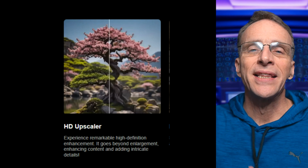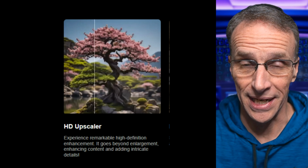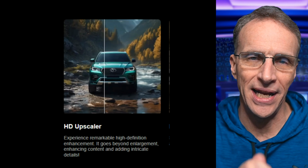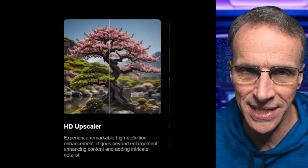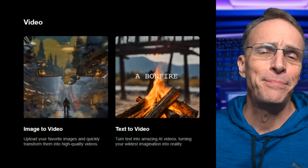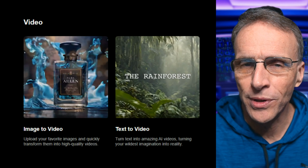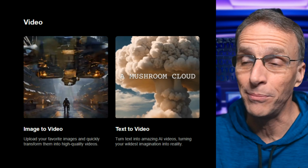In image editing, there's an HD upscaler, and I want to call particular attention to this because there are a lot of upscalers on the market right now. I've reviewed several of them, and the ones that are getting the particular attention are the ones that are adding a little something to the upscale to give you a little creative edge, and this tool does that, and I'm going to show you some amazing examples of it in action. We have erase and replace, outpainting, and relighting. And it could barely be called complete if they didn't have some kind of video option, right? With all the video stuff going on today, and they have both text to video and image to video options, and they're both pretty impressive.